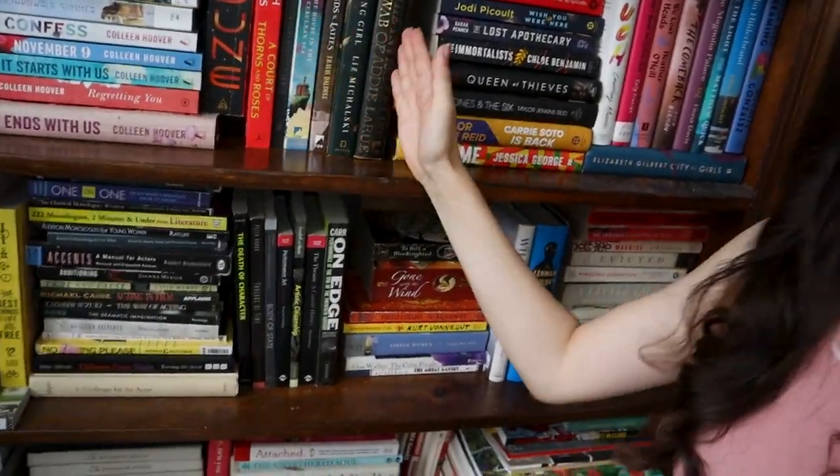And then here we have our fantasy books. I don't have that many. I'm not a huge fantasy reader, although I want to eventually get more into that genre. I haven't even read most of these books on my shelf. So I have Dune, which I have not read yet, and I tried to watch the movie and it was a challenge for me. Court of Thorns and Roses is very high on my TBR.